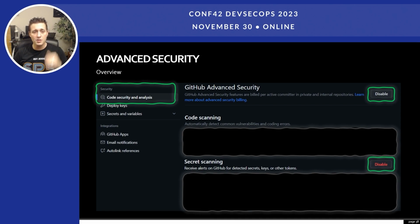And so code scanning basically is what we're going to focus more on in a minute. But to give you a preview of secret scanning, we'll see that too. And that's where we can receive alerts or even block commits to your repository that it thinks contains secrets.